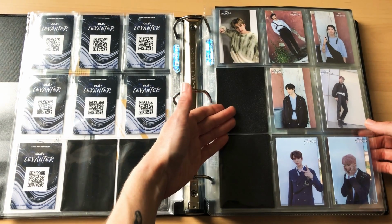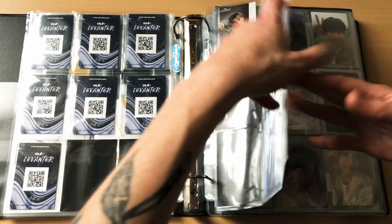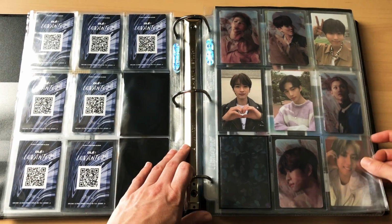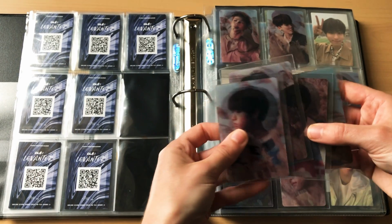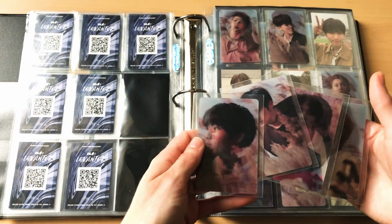I have Minnow on the way as well, so this will be OT8 very soon. Okay, really exciting. I did finish Levanter Lenties, OT8.